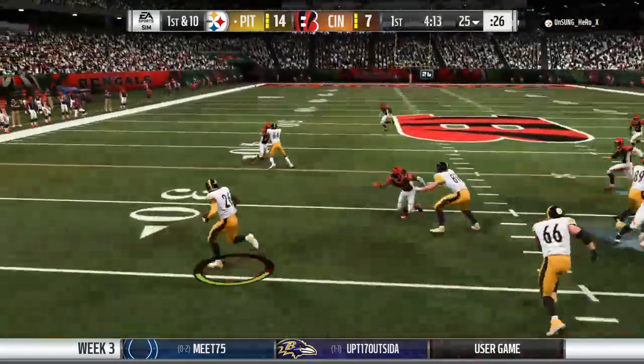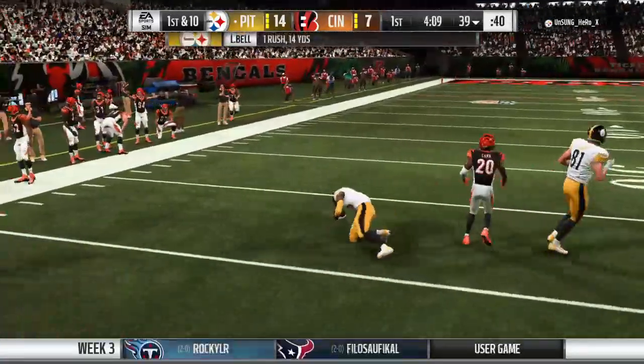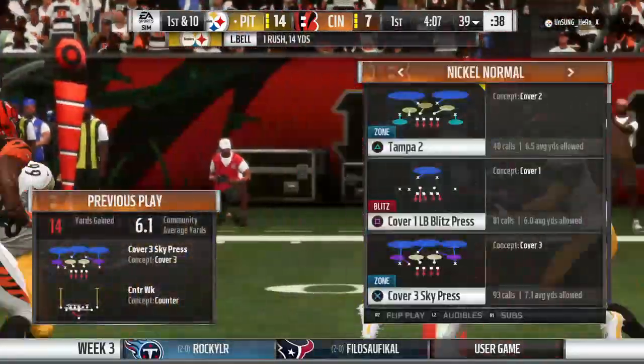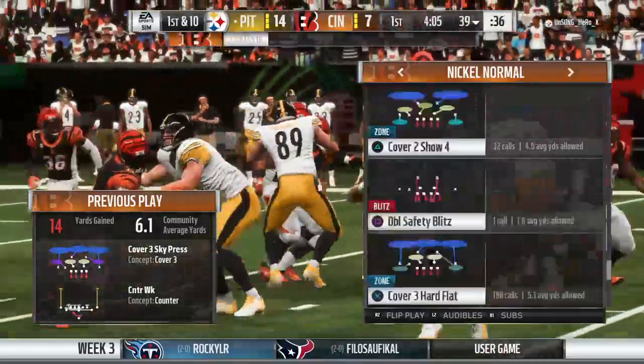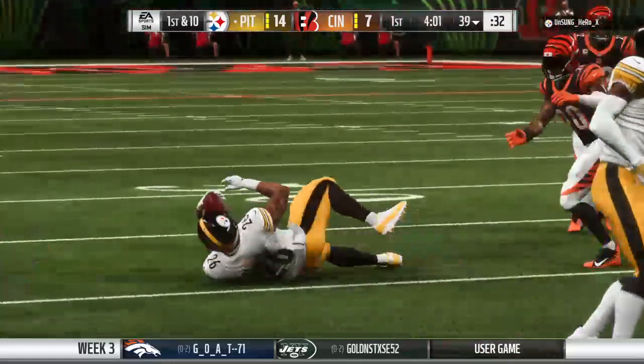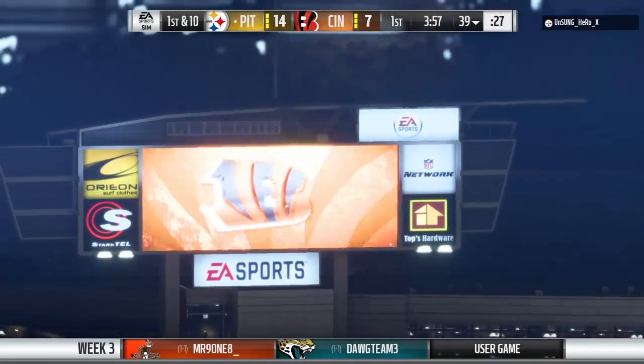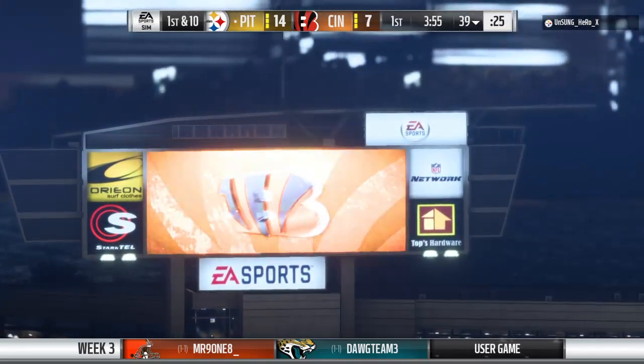Here's the first carry for Le'Veon Bell. And he gets this one just shy of the 40, down at the 39. First play of the drive going for 14 and also going for a first down. He was well over 100 yards last week. He told us this week, a little ambitious, that he wants to hit that 200 mark. We'll see. Makes sense, though, doesn't it?